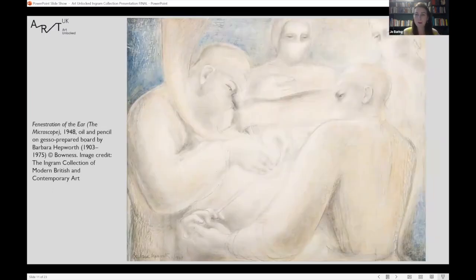And I also want to talk about a couple of other Hepworths we've got in the collection. In the 1940s, Hepworth made an exquisite series of drawings and paintings using pencil and oil, such as this work called Fenestration of the Ear, the Microscope, 1948.